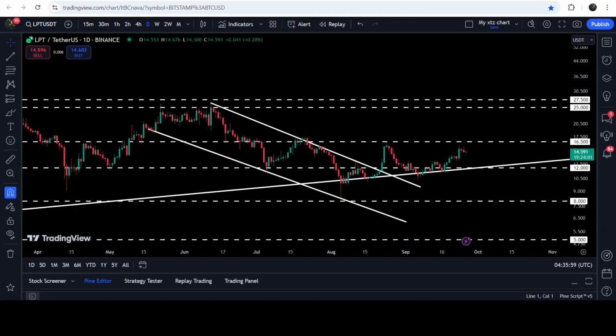Now let me take you to the live chart of LPT, and here on the daily time frame chart, you can see that for the past several weeks it had been moving inside this channel. We had a bounce here, rejection, bounce, rejection, rejection, bounce, rejection, and finally the price broke out the resistance of the channel here. By the way, we also had this uptrend line support as well. Therefore, despite this long spike down to the support of the channel, the price could not break down this level.